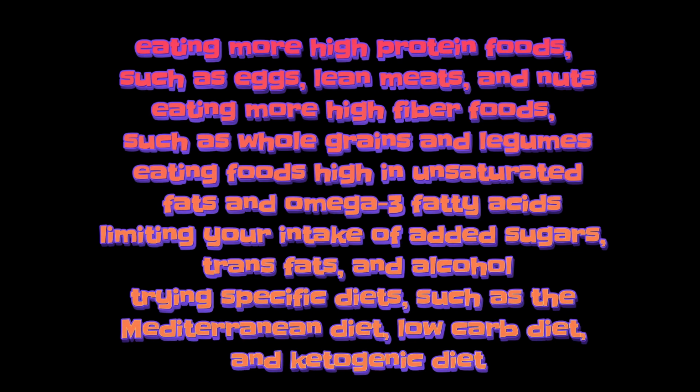Number 1, eating more high protein foods such as eggs, lean meats, and nuts. Number 2, eating more high fiber foods such as whole grains and legumes. Number 3, eating foods high in unsaturated fats and omega-3 fatty acids. Number 4, limiting your intake of added sugars, trans fats, and alcohol. And number 5, trying specific diets such as the Mediterranean diet, low carb diet, and ketogenic diet.